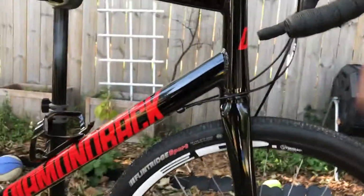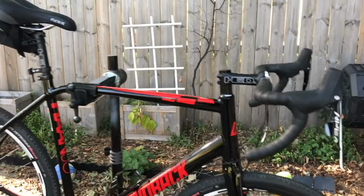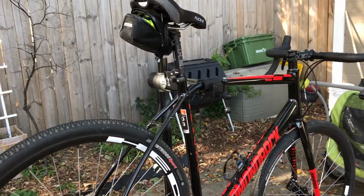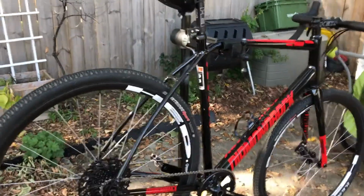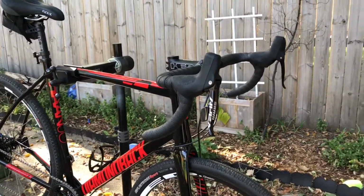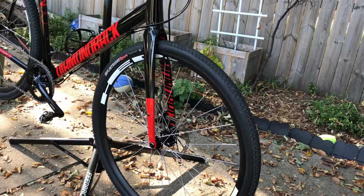I primarily ride mountain bikes. My other bike is a Santa Cruz 5010, and I'm trying to break into road biking and gravel biking and a little bit of CX riding. So I went ahead and bought this bike as a low-end entry into that sport, and I now have about 100 or more miles on it. Really no complaints. The spec sheet and the components are all very good for the price range.